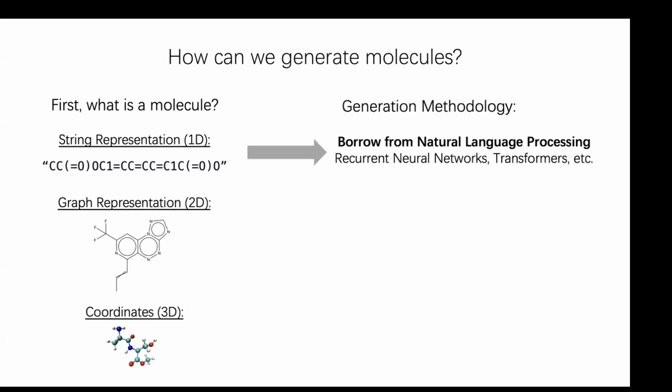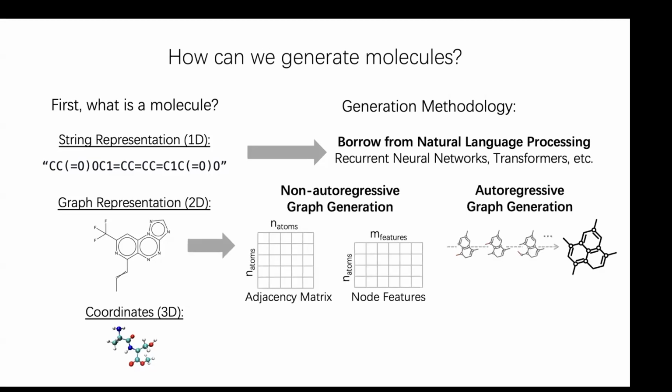For example, for strings, this is fairly straightforward, right? We can borrow essentially tools from the natural language processing community to generate strings, basically just treating molecules as words. So these would be things like recurrent neural networks and transformers. I won't get into the nitty-gritty details of these architectures themselves, partially because we've already talked about them, and also because there are loads of blog posts on them. So you can read on that if you like. On the graph representation side, it's a little bit more tricky, right? There are a few different types of techniques here. I'm binning them into what in my mind are 2 main categories, non-autoregressive and autoregressive.